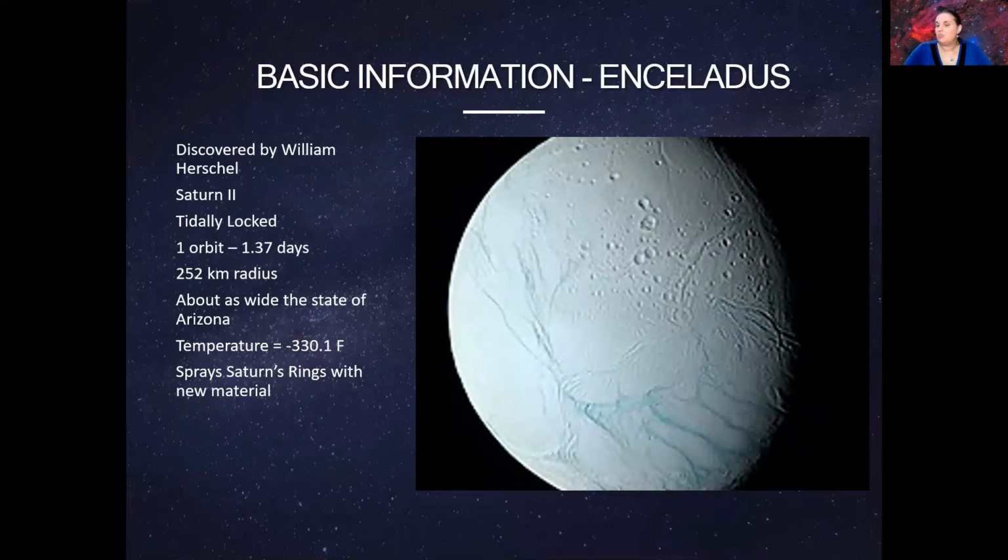Enceladus. This was one of the moons that was actually discovered by William Herschel rather than Giovanni Cassini. And it was the second moon closest to Saturn. And it was very difficult to see because since it has an orbit that's relatively fast, it was sometimes difficult to capture it in a telescope. And because it's really small, earlier it was so tiny, it was really difficult to see. It looked like a tiny little dot, and often Cassini confused it with a star.